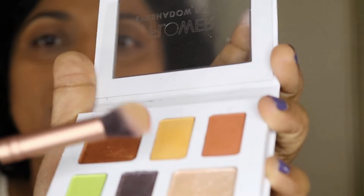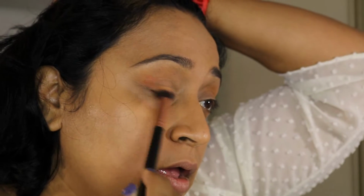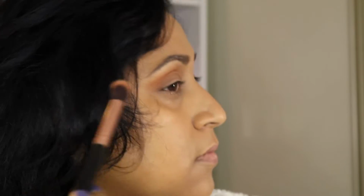This time I went super lightly in the pan, and I have picked up quite a bit of product. Ooh, okay. Kind of orangey creases are in right now, so these shades are perfect, at least for me. This is a very pretty shadow.